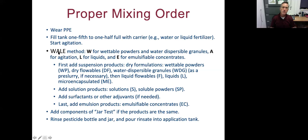And then you want to follow what's called the WALES method, and that's the order in which you mix things. The W is for wettable powders and dry formulations, so things like dry flowables, water dispersible granules. You want to put those in first and then agitate. These are the things that take the most time to go into solution, and so you really want to give them the most time to agitate, get them mixed up.